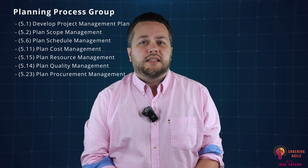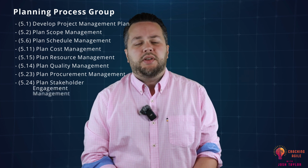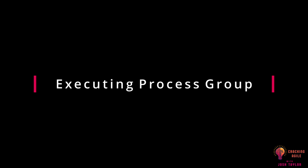You will need to plan out your make or buy process in your procurement management plan. To tie everything together, you'll have to figure out how you'll manage your stakeholders and communicate to them because they're inevitably going to ask you about project risks. Once you've got enough planning done, you'll start executing on the project. The execution process group is all about directing and managing project work, then continuously learning from it.